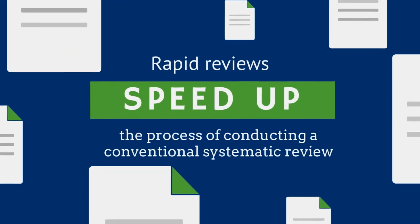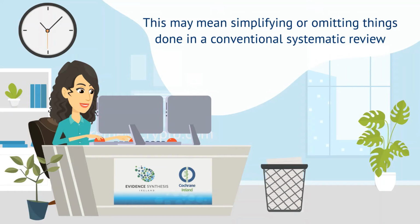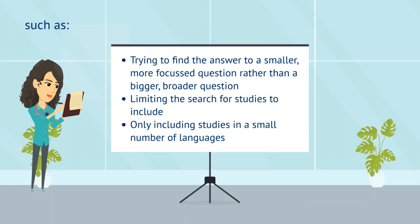Rapid reviews speed up the process of conducting a conventional systematic review. This may mean simplifying or omitting things done in a conventional systematic review, such as trying to find the answer to a smaller, more focused question rather than a bigger, broader question, limiting the search for studies to include, and only including studies in a small number of languages.